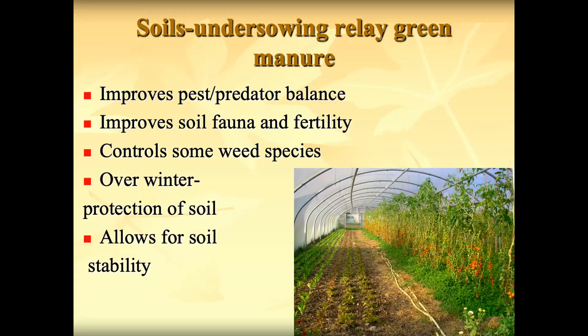Most pests are a real problem where you have bare soil. They're much more of a problem on bare soil than they are on soil which is covered with green material. It improves the soil fauna and fertility, so all the various microbes and bacteria and fungi which associate with these different plants, they become present. These things move in very quickly, within weeks of a plant establishing itself. They help to control some weeds, and are really good for overwintering protection of soil. This is really important. We never have any bare soil over winter. It's always protected with green manure or a growing crop, and very often both. We often have green manures and overwintering crops at the same time.